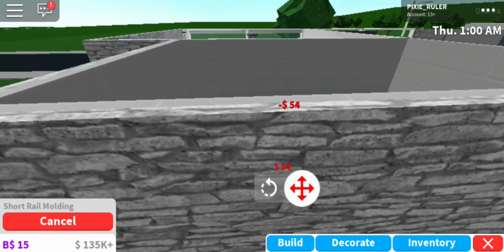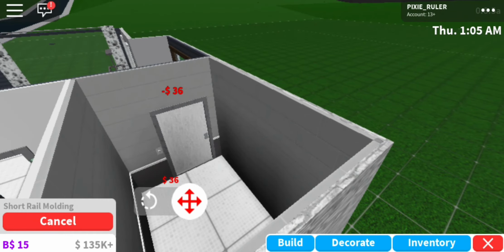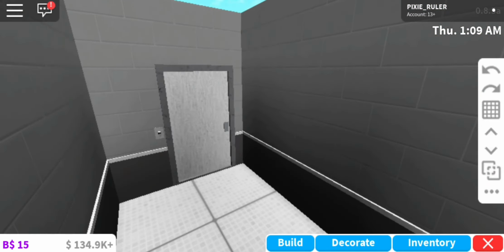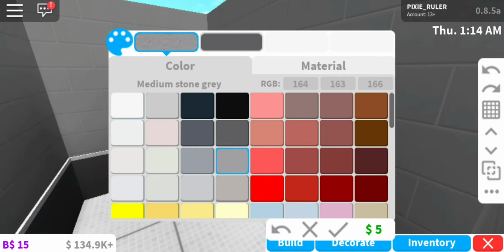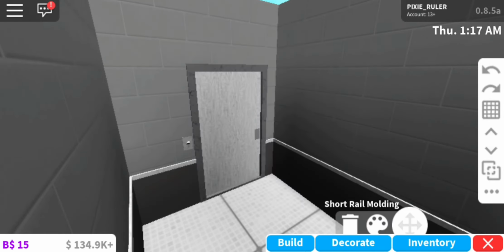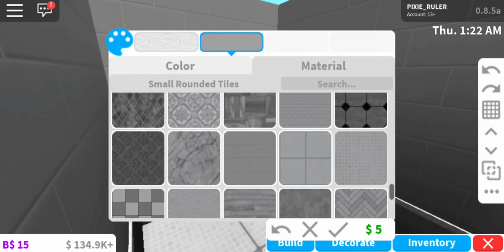I wanted to add a bathtub originally, and I still might. I don't know. Should I add a bathtub? I don't know. But I want to make this modern. That's all I know.